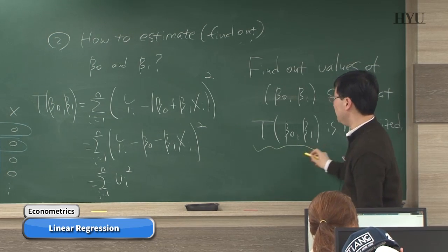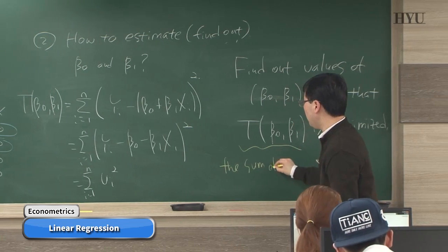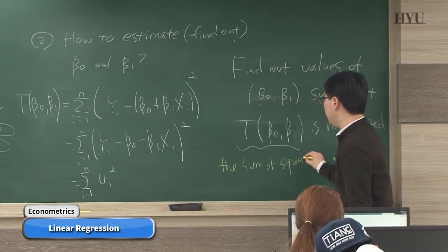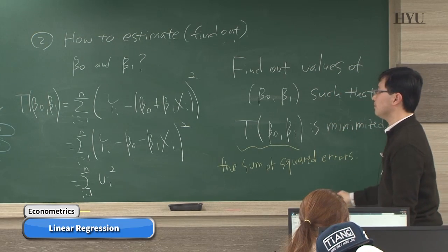by the way, this is the sum of squared errors. Okay?